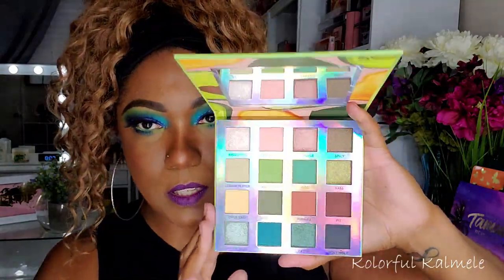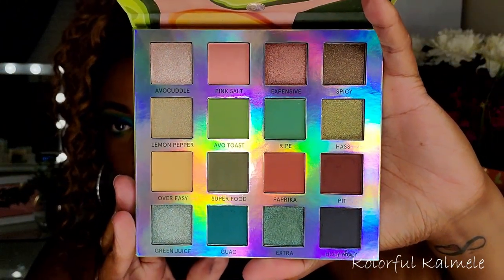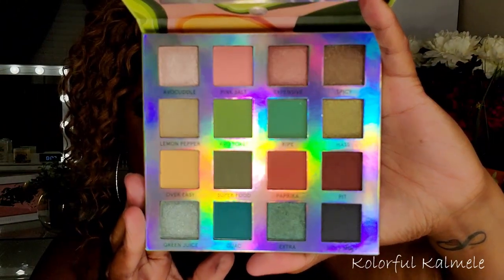Okay, so these are, what are these, 16 pans? These are all my 16 pan palettes from BH Cosmetics, and honestly, these palettes are gorgeous and bomb. This one is the Avocado Toast. Purchased this right when it came out. I was like, oh my gosh, that's so gorgeous. The greens in there are beautiful. Yes, yes, yes. I swatched it and really got excited and never even used it.